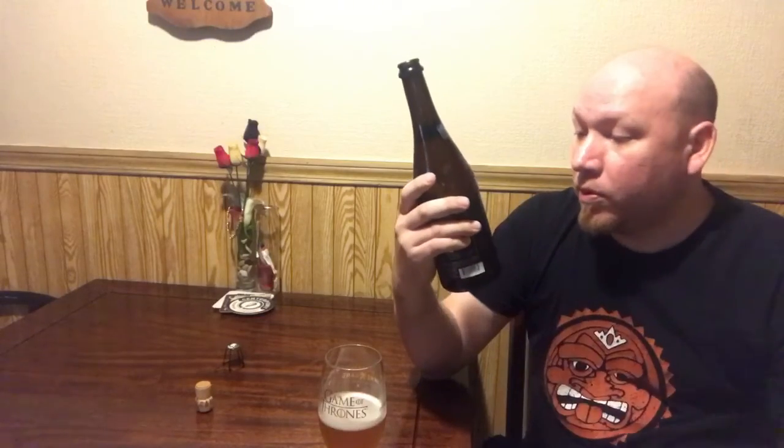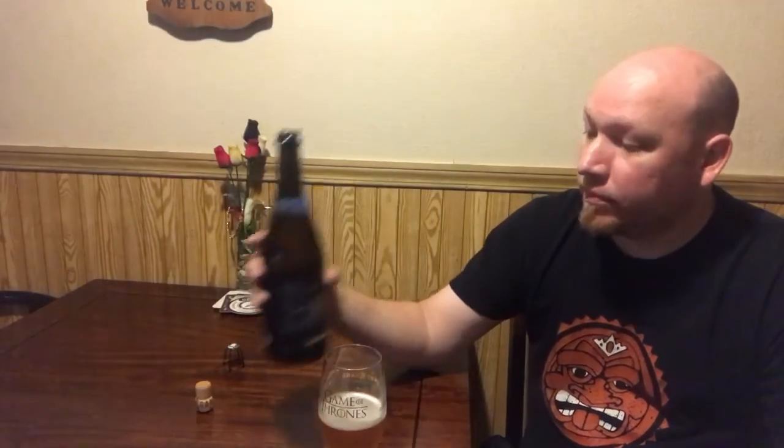And there's some sediment in there, and it said there would be. So do not disturb, slowly pour, and do not disturb the bottom. So be aware there is yeast sediment in here, and I can see some in the beer here. But that's no big deal to me. I really don't care. Overall, it's a good beer. Like I said, the double was probably, out of the two, my favorite.